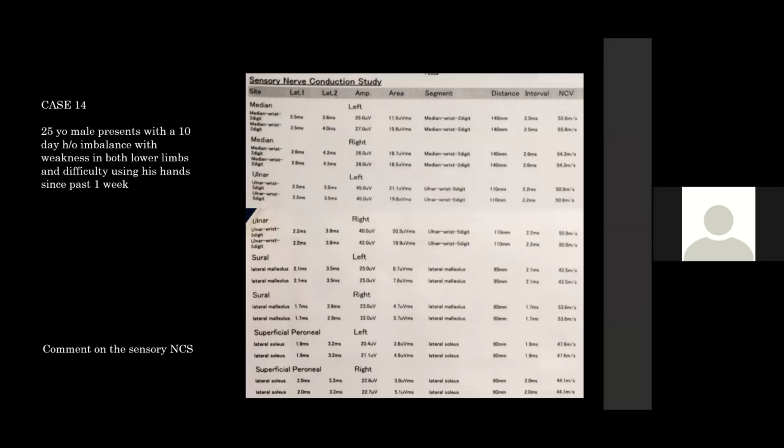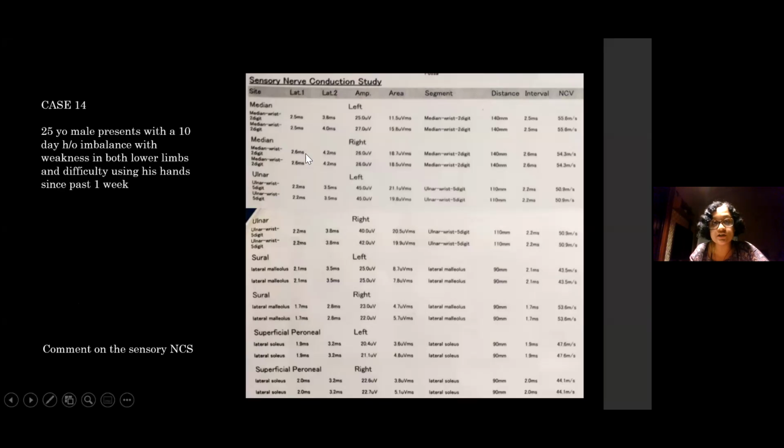So 25-year-old male, sorry, I'm hurrying through these cases, 10-day history of imbalance, weakness in both lower limbs, and difficulty using his hands since past 1 week. So here again, we have another possible acute neuropathy, just like we had the AIDP before. And nerve conduction studies are actually normal in his case. So if you look at the amplitudes and the conduction velocities, latencies, 25, 26, 45, they're all normal. The lower limbs are normal, upper limbs are also normal.